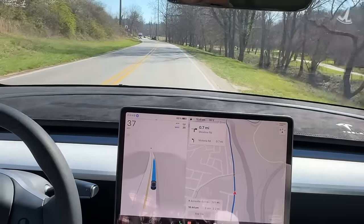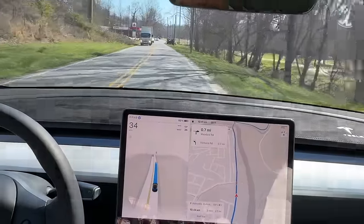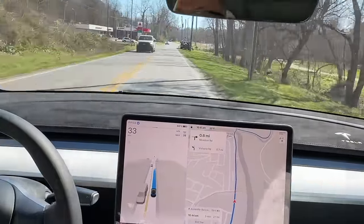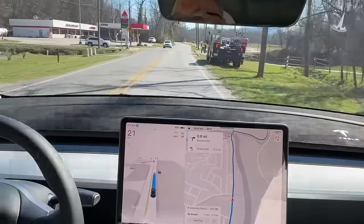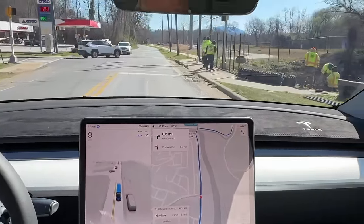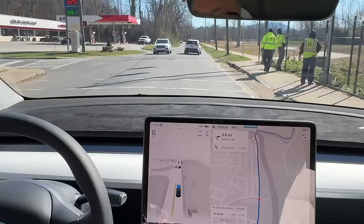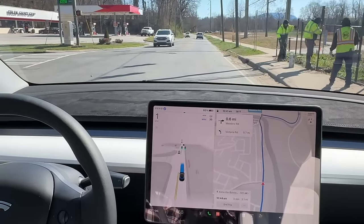Looks like we got some kind of construction over here. It's seeing it, so it's slowing down a little bit. Also sees the yellow light. Also sees the workmen. Come on, boys, what are we doing? Got six of you. Come over to my house if you got nothing to do. I got a lot to keep me busy.